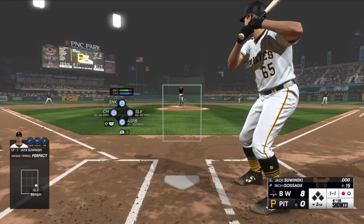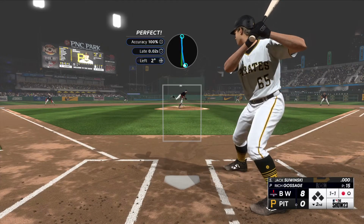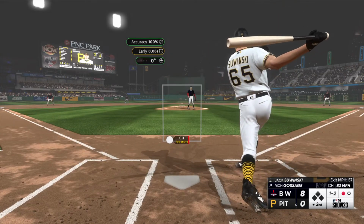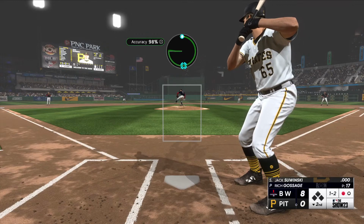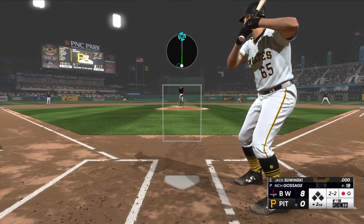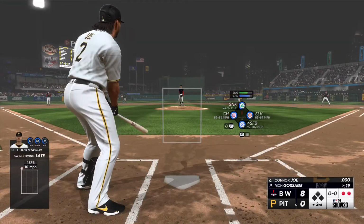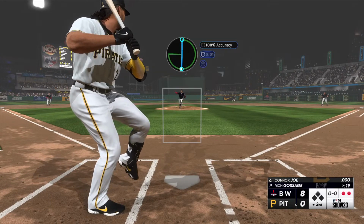First offering, and it just misses. Now 1-1. 1 ball, 1 strike. Swing and a miss. 1 ball, 2 strikes. And that one is inside. The punch out there. Back-to-back strikeouts. 2 outs, bases empty. Now it's going to be Connor Joe.